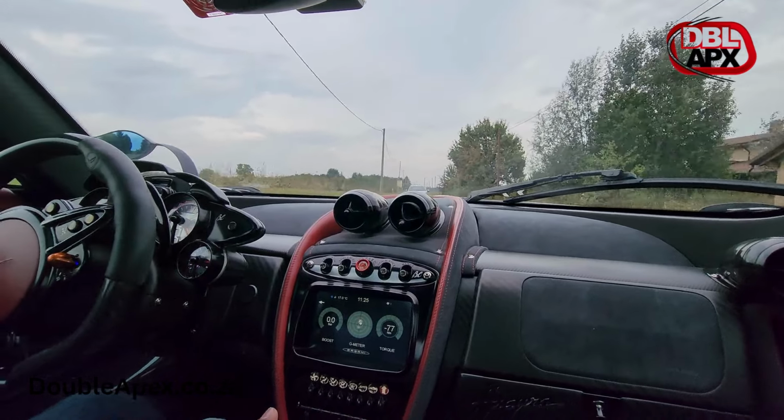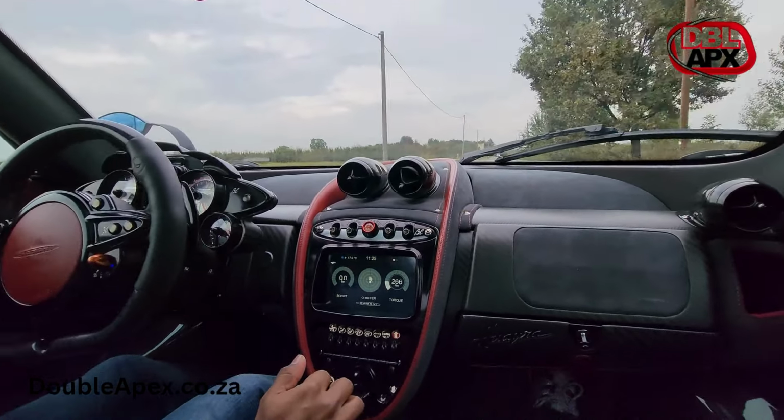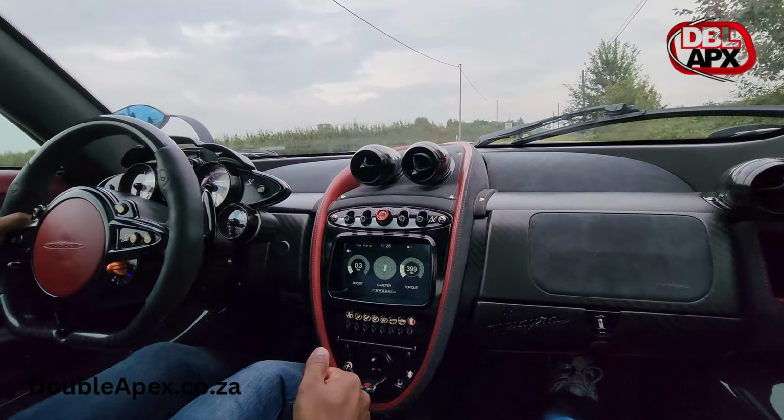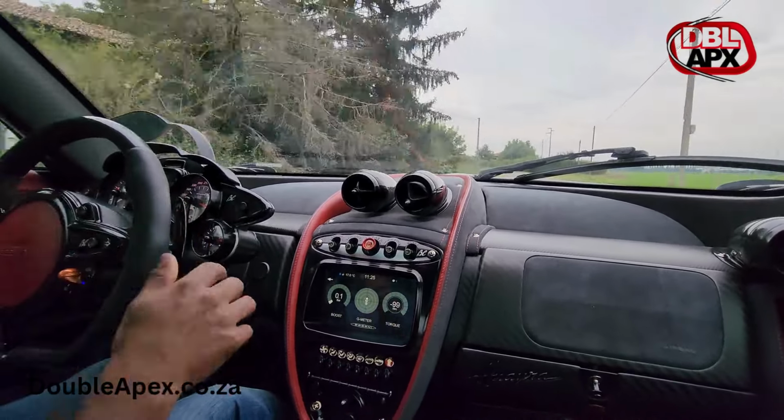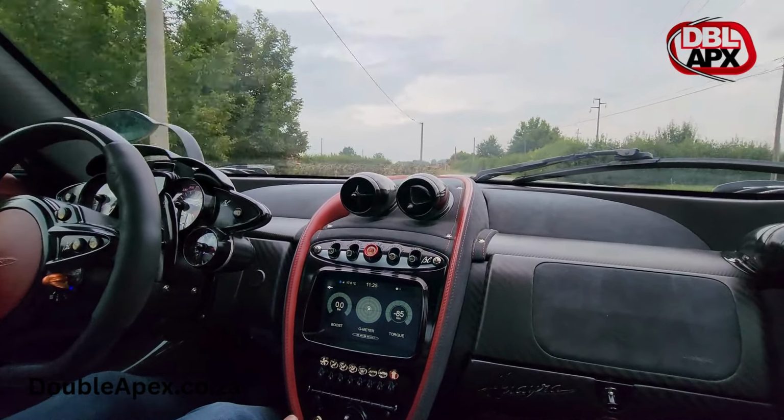Especially in these small roads, it feels even faster, because everything is so tight and close together. It almost doesn't matter what gear you're in, it's got so much torque, it just shunts along.